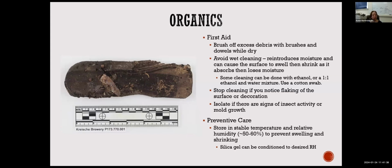You can do some cleaning with ethanol or an ethanol water mix applied with a cotton swab. While this does help lift dirt from the surface and can help lighten some staining, any rough surfaces will often catch particles of the swab and may require extra cleaning again once it's dry. Additionally, using too much liquid can cause a surface to become brittle. And I would avoid wet cleaning near any surface decoration.